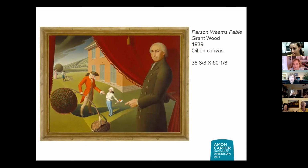But it was written so readers would learn about the importance of truth-telling, which George Washington was doing, telling the truth to his father. And they would learn about forgiveness from the patriarch, the father, the same way that the country could forgive people who did wrong in the country. So Parson Weems wrote this tale, and then Grant Wood, the artist of this painting, painted it. So we noticed the cherry tree, we noticed George Washington's head. What else do we notice about this artwork?